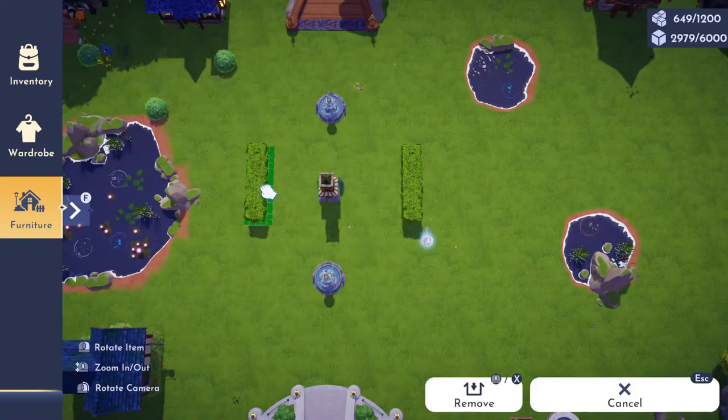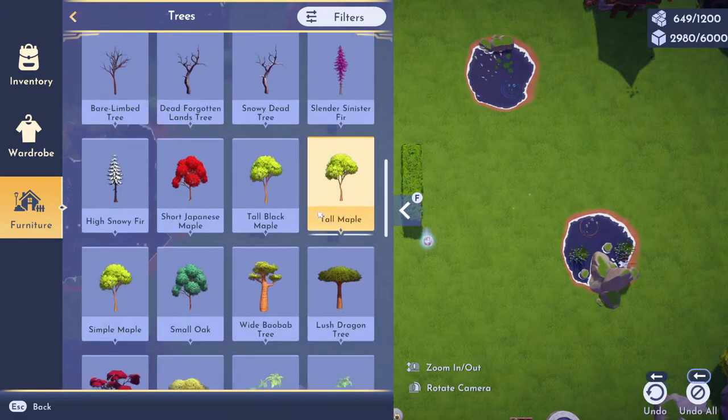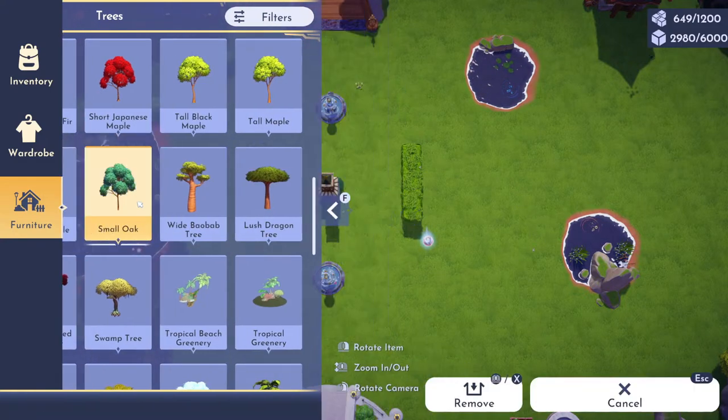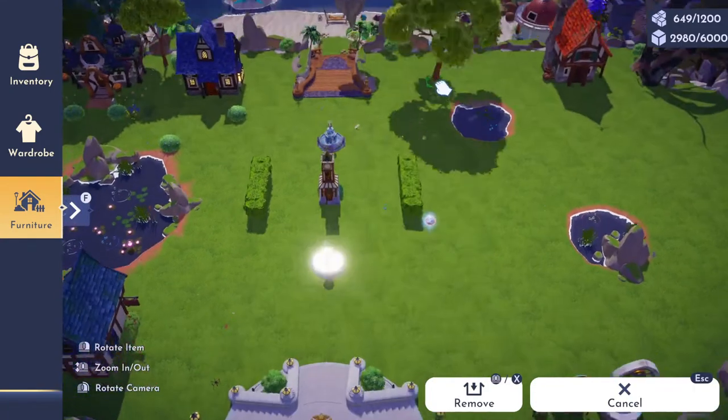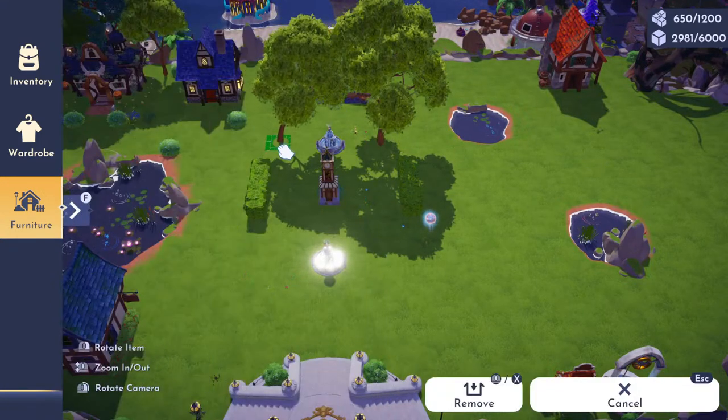I don't know, let's try it. I don't ever do kind of a manicured area. And then maybe some trees. Which ones though? Like small? Oh gosh. Okay, we could do four of these.